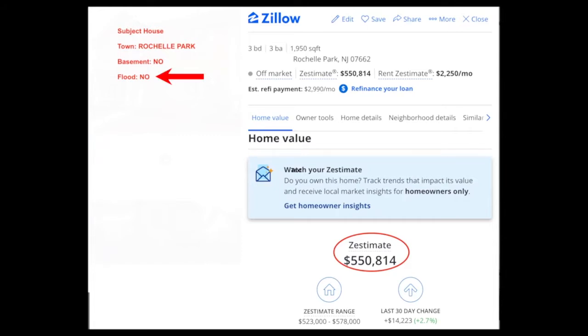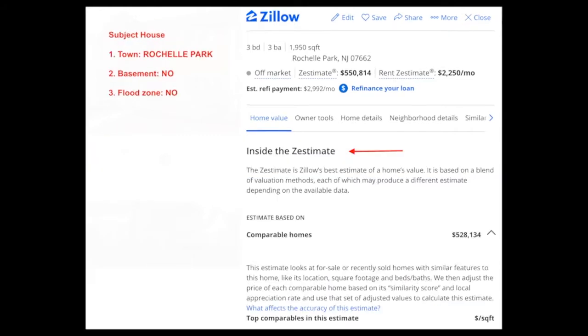Also, this house is not in a flood zone. However, some parts of Rochelle Park are in a flood zone. Normally, non-flood zones are more lucrative and may command a premium. Does Zillow's algorithm consider these factors while calculating the Zestimate? Now let's take a look at how they arrived at this estimate. I'm going to be looking at all the comparable homes they have taken to arrive at this value.